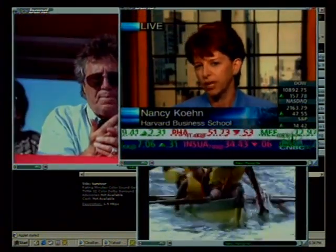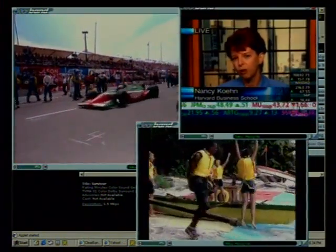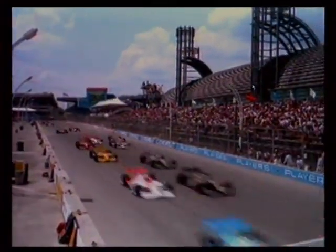Wow. Or in this case, it looks like there's racing going on right now. And if I want to focus on a particular program, I can make that full screen and have a TV experience. And also, this is inside the computer, so you could be working, theoretically, doing your email, doing your spreadsheet or whatever at the same time.